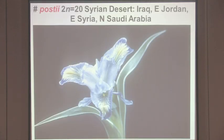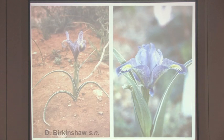And then Iris postii, the most challenging Juno to grow, a collected bulb, collected for the flora of Saudi Arabia by a botanist. Took me 10 years to flower from a collected bulb, and then it flowered every 3 years before it finally died, sadly, but we were able to study it and paint it and do the chromosome and pollen studies on it before. It's very widespread in the Syrian desert, but very, very scattered, and this is the only time it's ever been successfully cultivated outside of Israel.